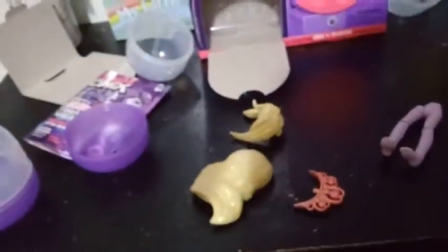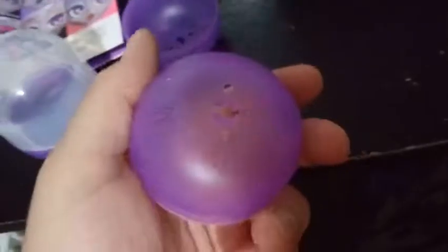So I'm going to go ahead and put everything together, and we'll show you who we got. So the bottom of the capsule actually transforms into a stand for your doll, I think. I don't know if I'm supposed to turn this. Okay, I see. Yeah, you do turn it. So there you go. There's the stand. That's pretty cool. That's pretty unique.